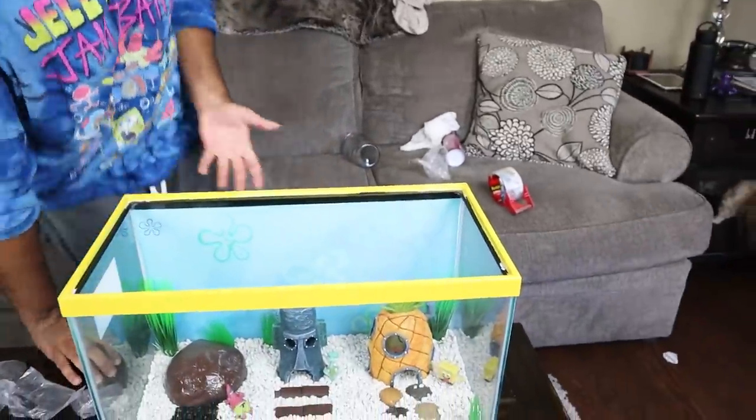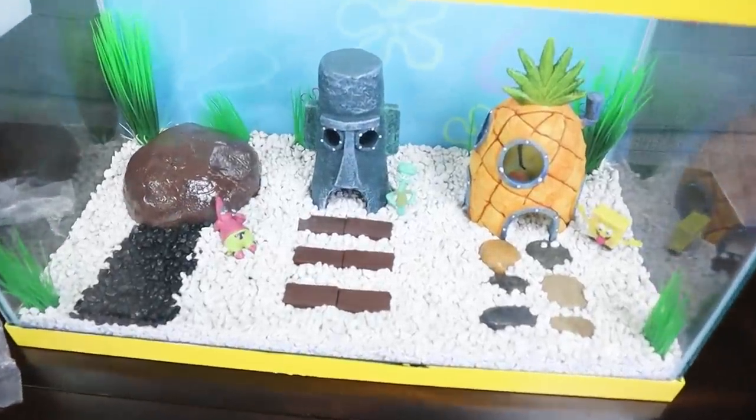All right, so I think maybe now it could be time for the fish. We need the water first. That's probably a better idea. Yeah. Okay, yeah. We'll do the water and then the fish. They need that.